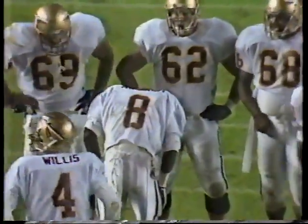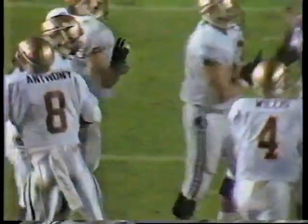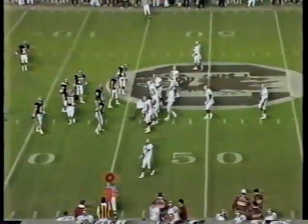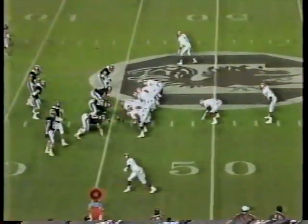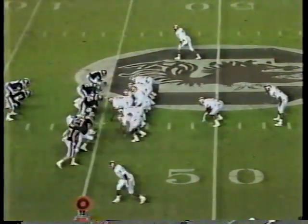Well, you may wonder about the coverage here, Bobby. A guy like this, Anthony, running free against man-to-man when the play action works and they bite on it and they roll out. There's no pressure whatsoever on Peter Tom and the receivers. It's man-to-man coverage. This guy's just wide open. First down now across midfield at the 45 of South Carolina.